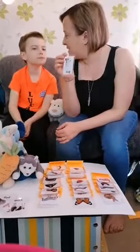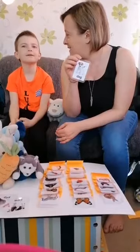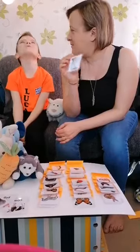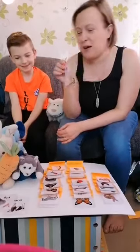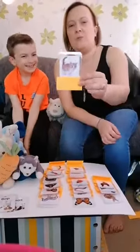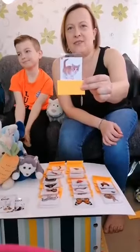So what noise do dogs make? Do a dog noise. Woof, woof. Woof, woof. Or yap, yap, yap, depending on how big or little they are. This is another one, a lot of people have these as pets.